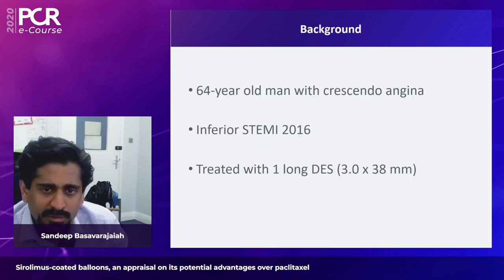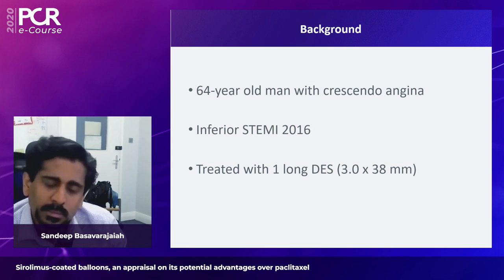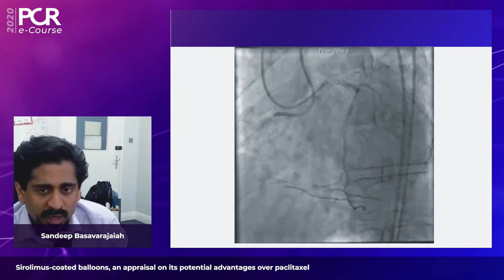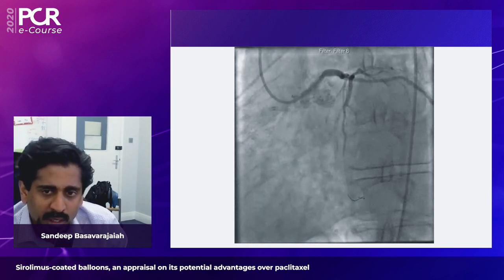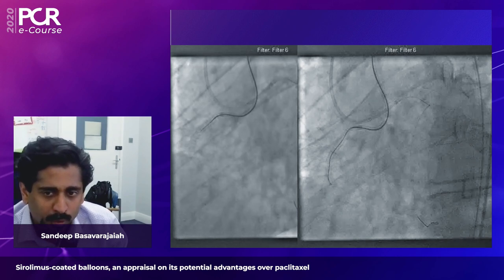So this was a case of a 64-year-old man with crescendo angina, and he had one long drug-eluting stent way back in 2016 when he had presented with inferior myocardial infarction. The angiogram this time had demonstrated an intra-stent occlusion, as you can appreciate here. So he underwent an angioplasty to this. With the help of a Gaia 2 and 3 wire, we crossed the lesion.